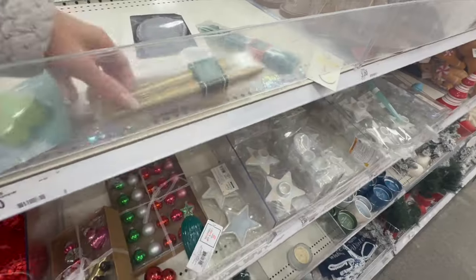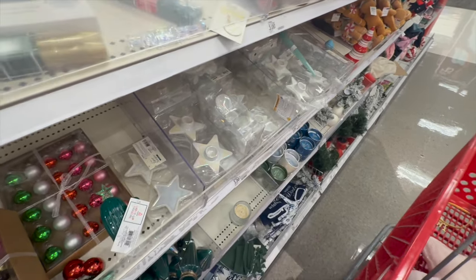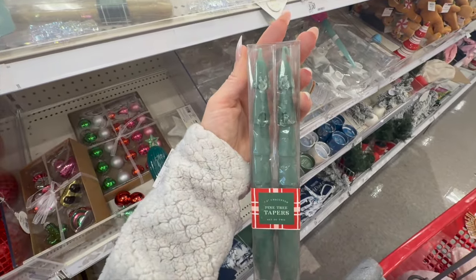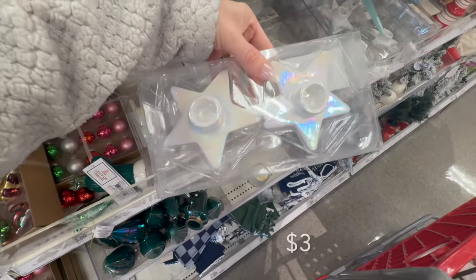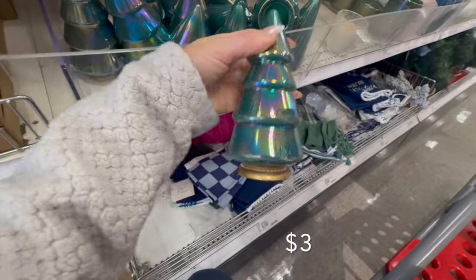And then they had some tapered candles. They had these gold ones, and then they also had a set of green. Over here, they had these candle holders. They had the little bows and star ones for $3. And then they had these nice little trees for $3.